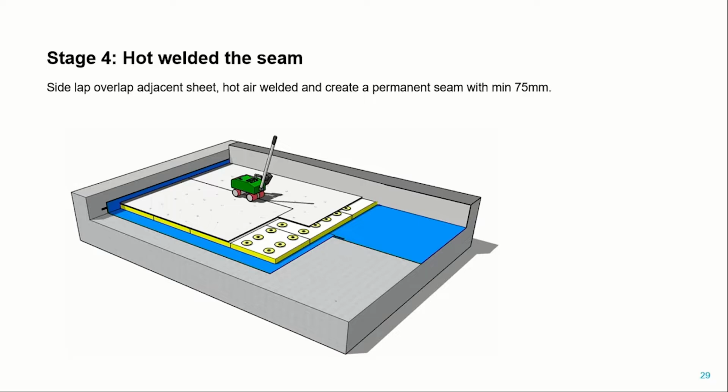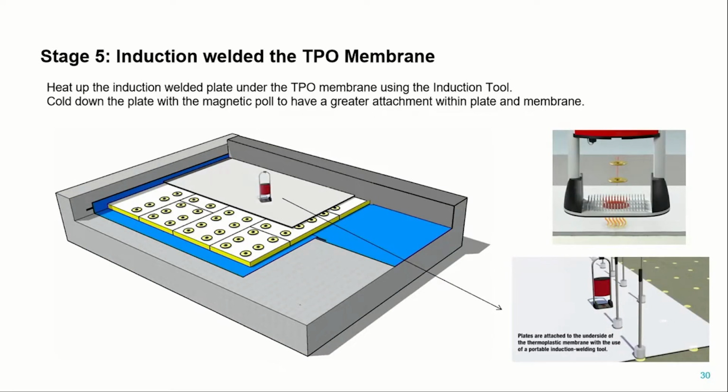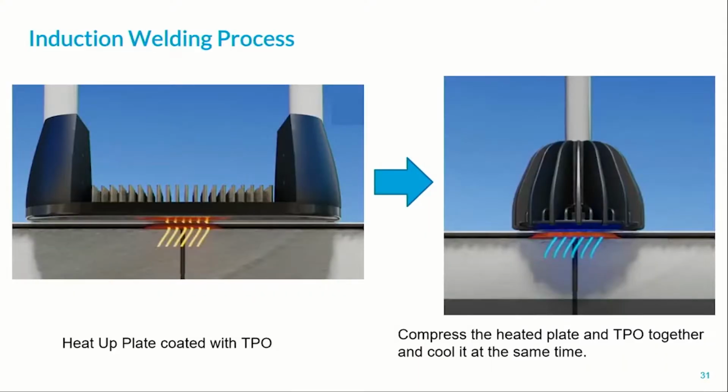At this stage, we consider the roof is already dry because there's no exposed area subject to the weather. Then we do the induction welding process to fix the membranes. This is the process which Angeline shared just now. Firstly, we heat up the TPO membrane plate. The yellow color is the adhesive. Once this yellow color is heated up using the induction welder, we use a magnetic pull to compress the TPO membranes with this plate and cool it down.